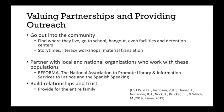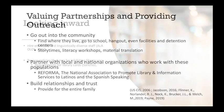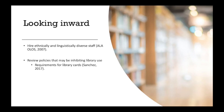Lastly, libraries should take care to build relationships and trust with immigrant, refugee, and non-English-speaking families. By doing this out in the community, they will be building a bridge to bring families into the library. Finally, libraries need to look inward at how their library might or might not reflect the community. Hiring ethnically and linguistically diverse staff will do wonders in removing barriers and serving immigrant, refugee, and non-English-speaking patrons. Libraries should also take care to see how their policies might be affecting how children use their library.